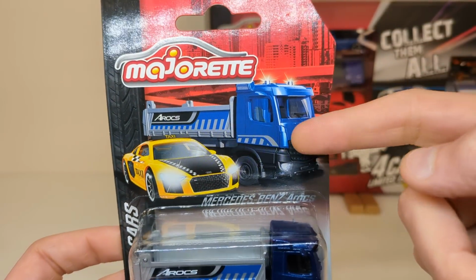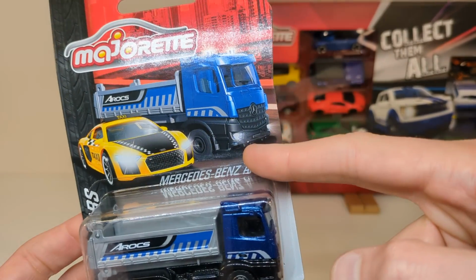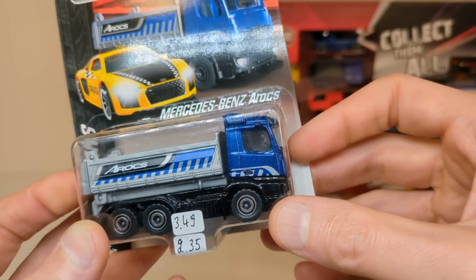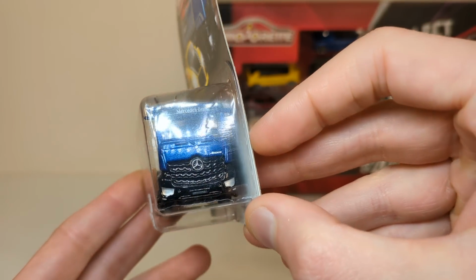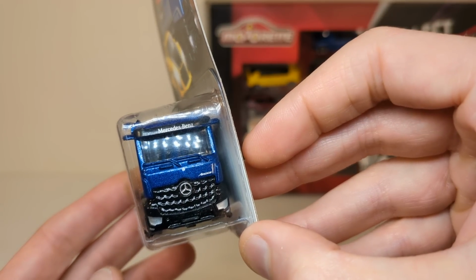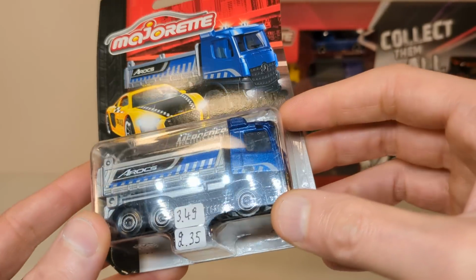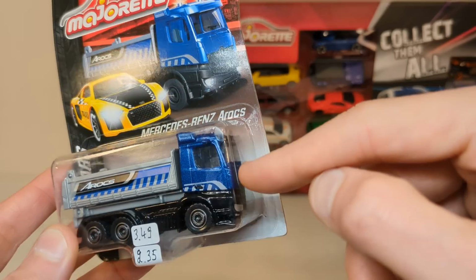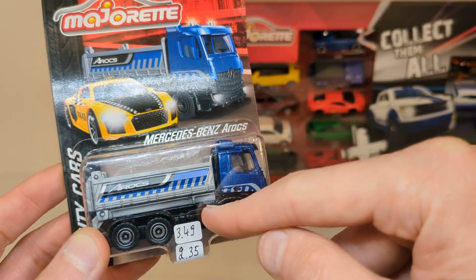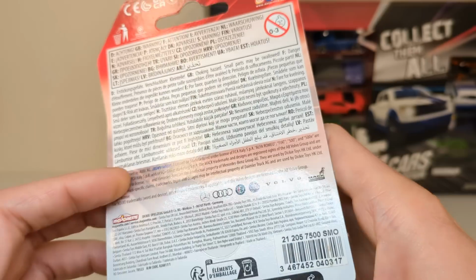Remember, I got the complete city cars set, except for this one. And lo and behold, it was one of the few that was still there. Mercedes-Benz Arocs. I found it in the meantime for $2.99, but I said to myself, nope, you're not going to buy it, you're going to find it cheaper. And I did.